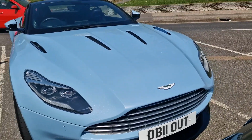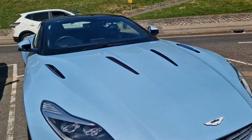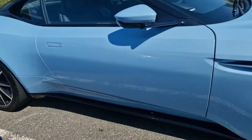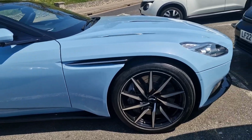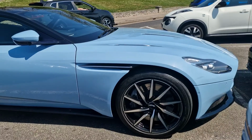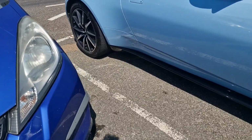Traditionally, you see a lot of similarities between Aston Martins and Jaguars. They've had some of the same designers over the years, and I think the Jag is an awesome car. The F-Type, super sick, but the DB11, man, it's just a whole new ball game with this car.